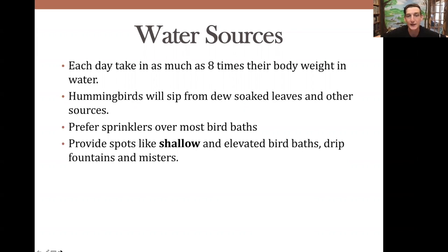You would want to provide spots like shallow and elevated bird baths. Even though they prefer sprinklers because of the water that they provide, they do like shallow bird baths though. You want drip fountains and misters available for them as well. However, it is important to know that that's not the most vital thing for them, as most of the water that they obtain comes from flower nectar. The reason they would prefer a shallow over a deep bird bath is because most available bird baths are just far too deep for them, because they are so tiny in size.